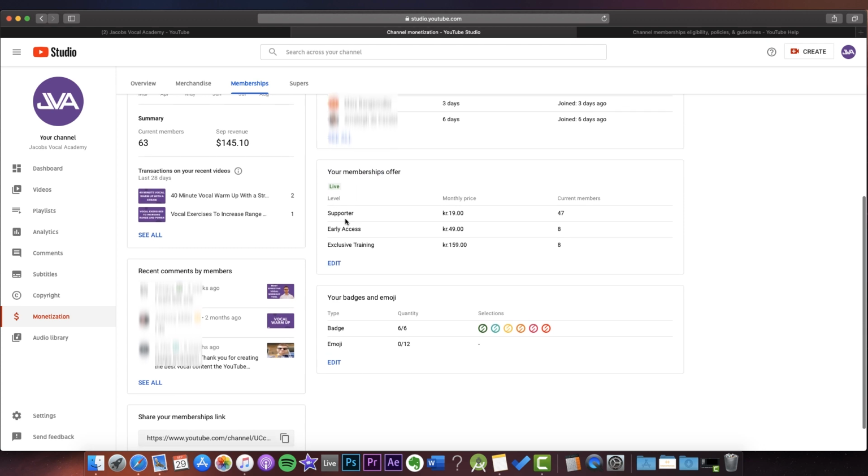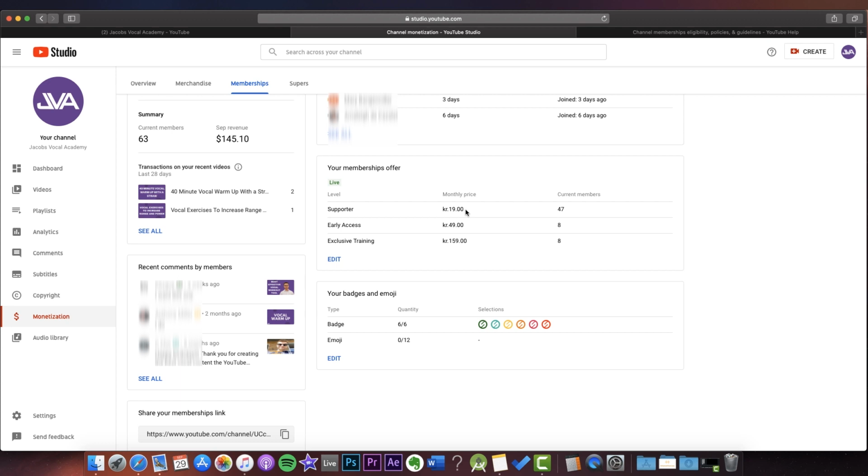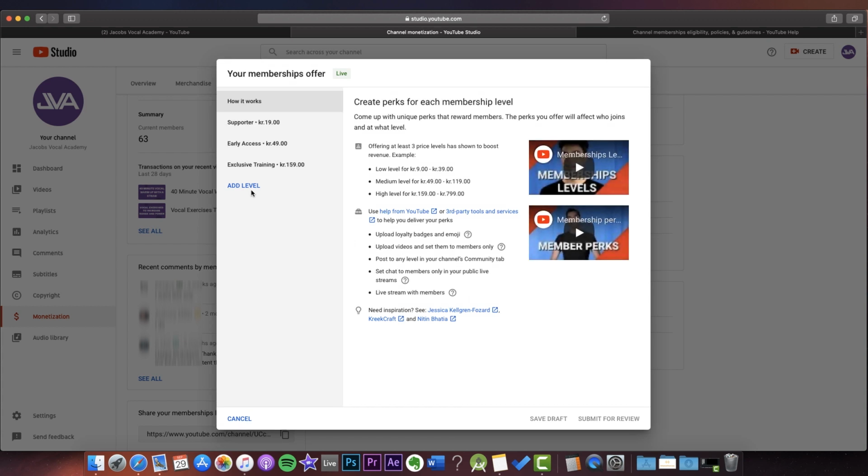So these are the different levels I have made for my members. The first one is the supporter level, where people pay, you can't really see it right here, but they pay $2, which is equivalent to 19 kroner, which is the currency that we use here in Denmark. On this level, I have 47 members. The second one is the early access level, where people pay $5, and on that I have 8 members. And the last one is my exclusive training level, where people pay $20, and on that I have 8 members as well. If I go in here and click edit, you can see how it works, and you can set up the different levels. So the first one is the supporter level.